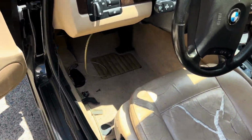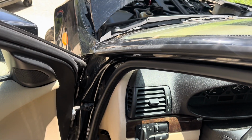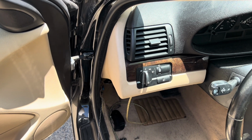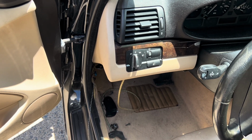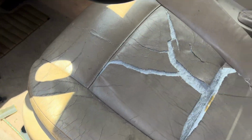The reason why I was messing with it is because the hood got stuck, so I had to pretty much cut off the hinge on it. I'm not going to be buying a whole bunch of tools just to get it out. I'll just have to go to the junkyard and find that. I'll show you that in a minute. So I got that apart.